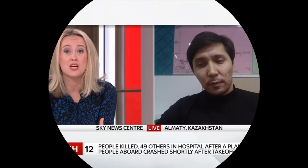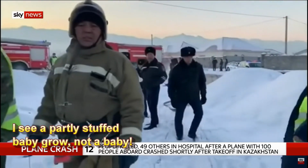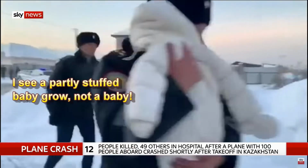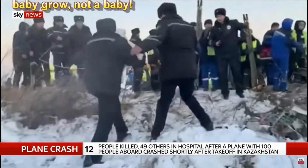What many people will also be really amazed to see is the number of people who survived. We've seen a baby being helped from the plane. You yourself, of course, managing to get off that aircraft. Why do you think it seems to have been that people seem to have been able to survive the crash as well?